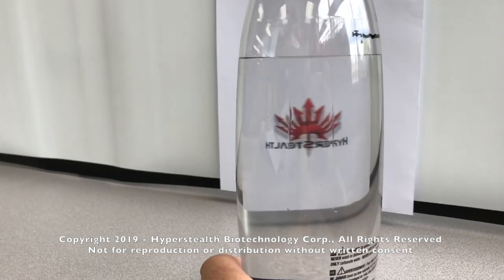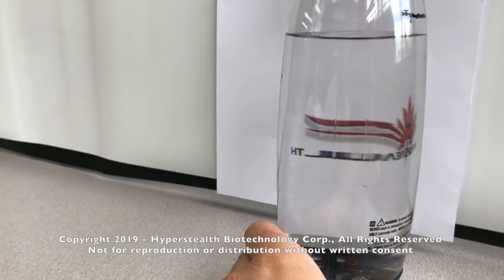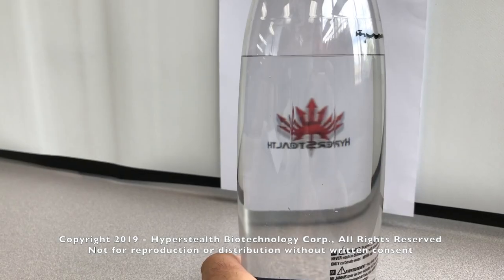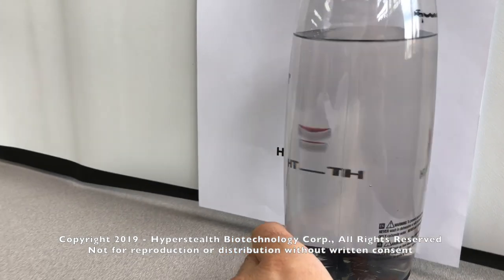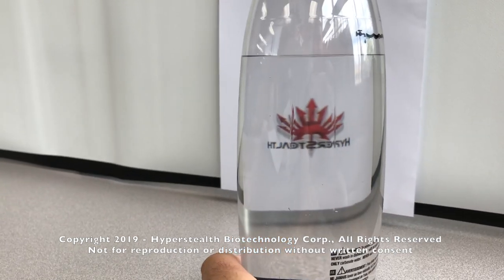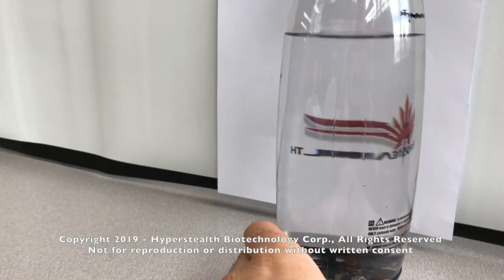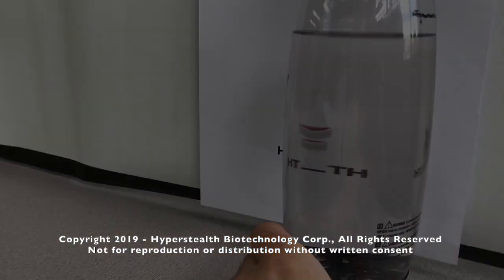This is the same effect that water has when in a clear bottle or glass. The word is reversed when beyond the intersection point. It is the intersection point that causes a viewer to see the word and logo flip, and you may notice the heavy distortion at that point. This is a prime area to hide a target.